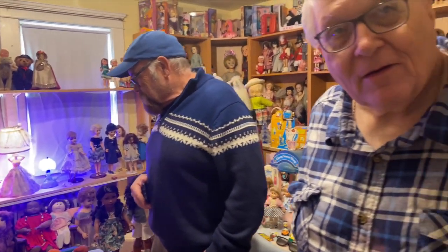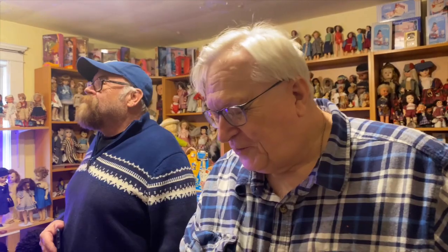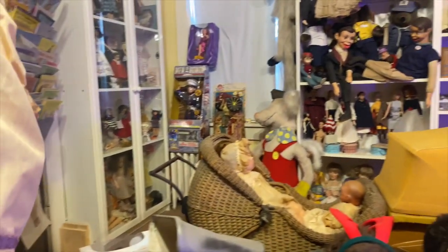Yeah, Edison had some great talking dolls, but there was so much mechanics inside them that they were like big metal boxes with a little doll head on top. This was a lot simplified. Here we go. No, this is the talker. That's the walker. This one's the walker.